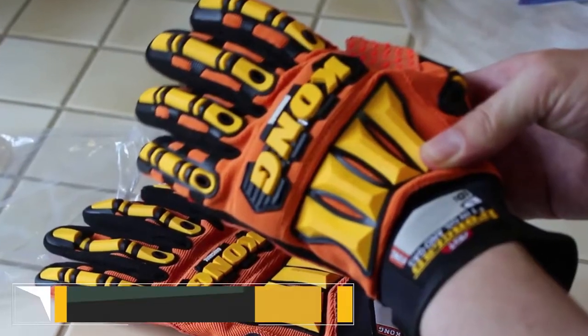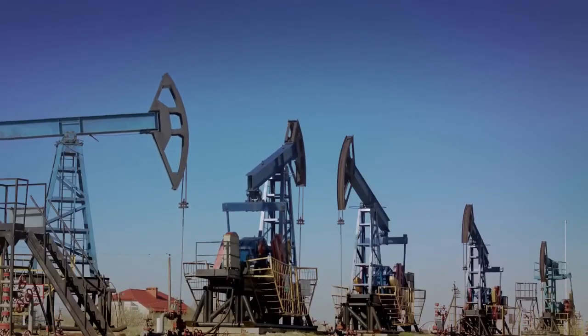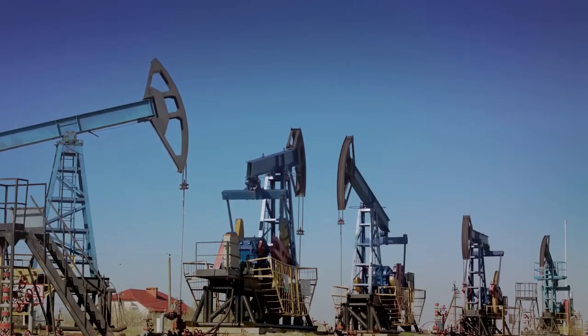Number 6. Kong Protective Gloves. The oil and gas industry is one of the most demanding when it comes to safety gear. The Kong Protective Gloves have been designed by Kong and the Oil and Gas Industry Safety Committee to meet the harsh and strenuous requirements of work in this field.